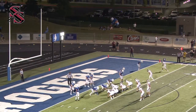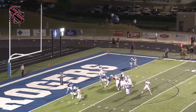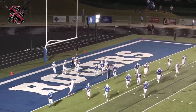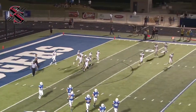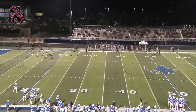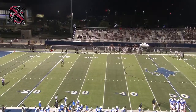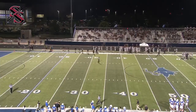Panthers to go for 2. Ledecker in the backfield with Talley. Talley looks over the middle in the end zone for Driscoll. Complete. Nick Driscoll for the 2-point conversion. And Siloam Springs makes it back to a 9-point game, 43-34. Nick Driscoll over the middle, caught it in the end zone, 43-34.